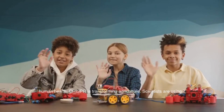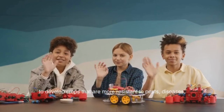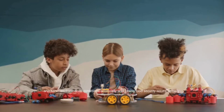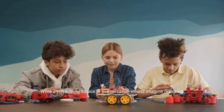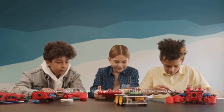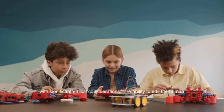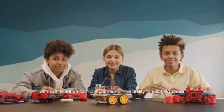Beyond human health, CRISPR is transforming agriculture. Scientists are using it to develop crops that are more resistant to pests, diseases, and harsh environmental conditions, potentially addressing food security issues globally. We're even seeing its use in conservation efforts. Imagine restoring endangered species by correcting genetic defects.